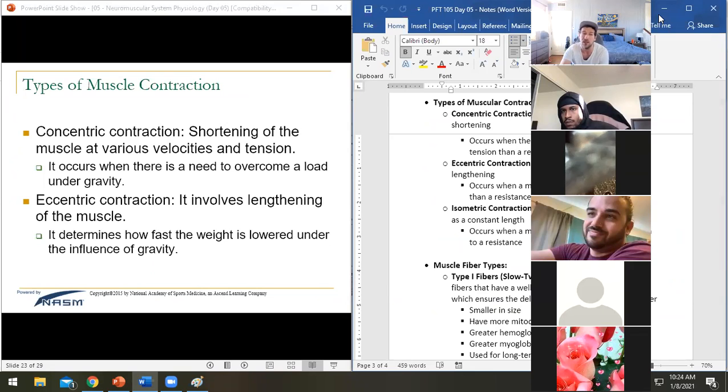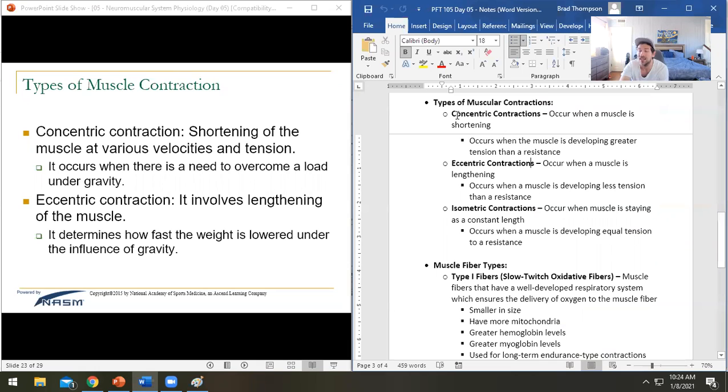You are overcoming a resistive force. It occurs when there is a need to overcome a load under gravity or stretching, like a resistance band, or swimming through a pool, if you're moving your arm through the water. All of those are concentric contractions. If I concentrically shorten my deltoid muscles, my arms will raise to the side. If I concentrically shorten my bicep muscle, my elbow will bend. If I concentrically shorten my pectoral muscles, my arms will come forward like this. So those are concentric contractions.